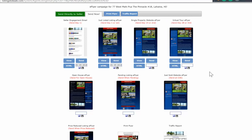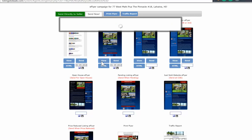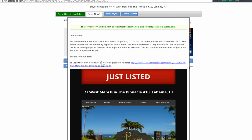The next thing that goes out automatically is a just listed flyer. So let's look at that, and this really gets to the gist of why you want to use our flyers. It's just this simple. This flyer always has a banner, right? In this case, it's just listed. So we can market the same home as open house. We can market it as price reduced. We can market it as under contract, and we can market it as just sold. So the same home is relevant multiple times, and the big red banner makes that clear.